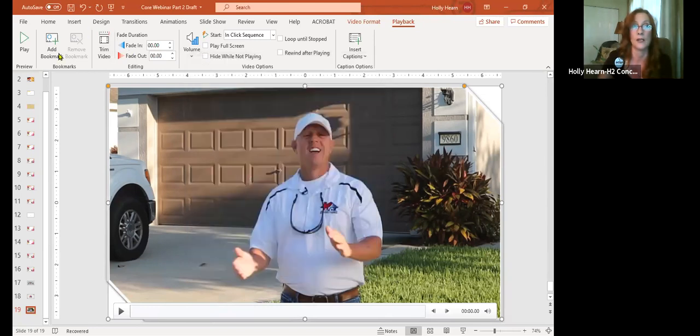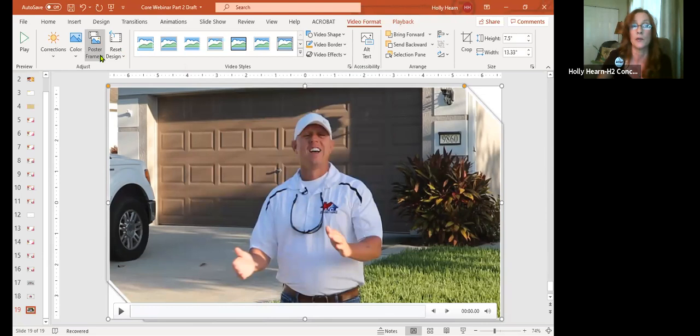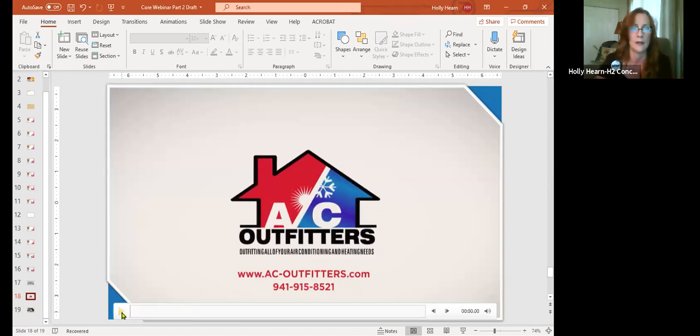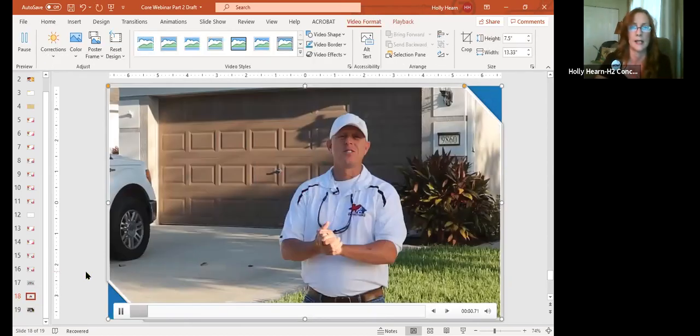And you could also decide once you're in here, formatting, by the way, the poster frame is the image that I want people to see when I land on it. Scott doesn't want me to show him mid mouth open there. So I picked a logo. And so that's how I ended up with this slide here that shows the whole image to start with. And then it runs. And this is just a 10-second clip.